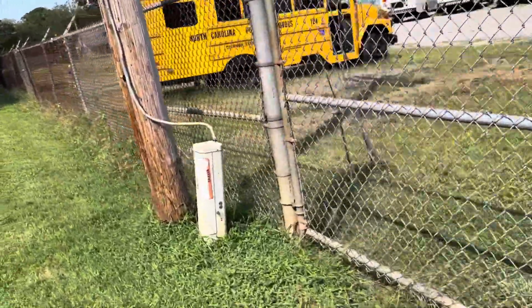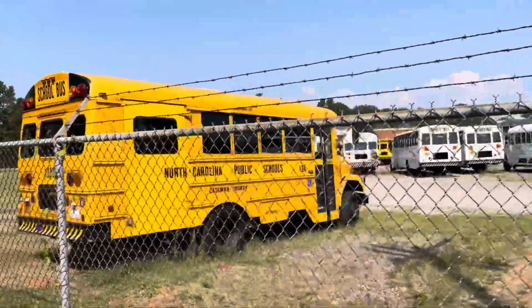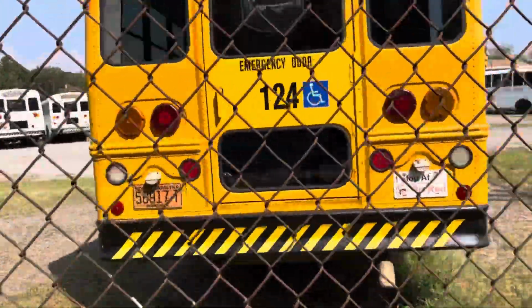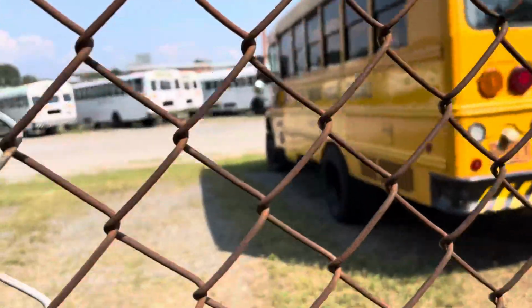AD23 and AD35, AD32 and AD06, AD33, AD27, AD25, AD36, AD30 and AD24. So, yeah. We also got, finally here, 124. I think it's an 02 FS, 2002 FS. Cumberland County has similar buses to these, but not really, which I can understand.